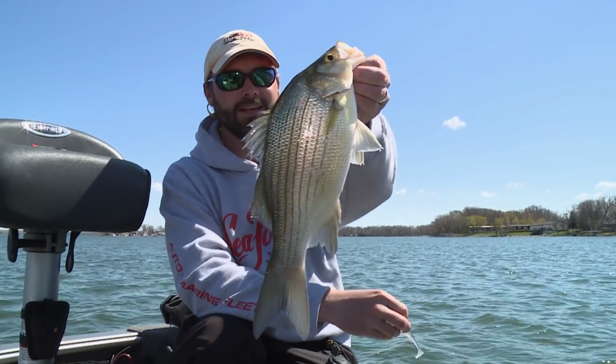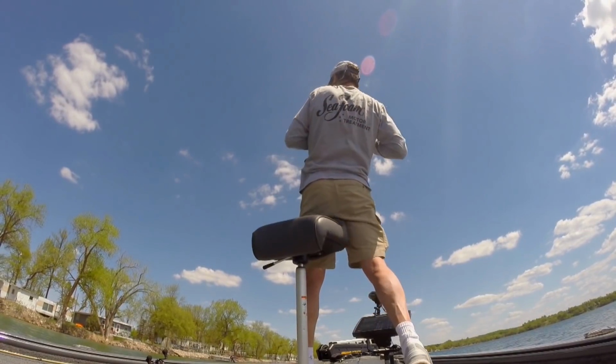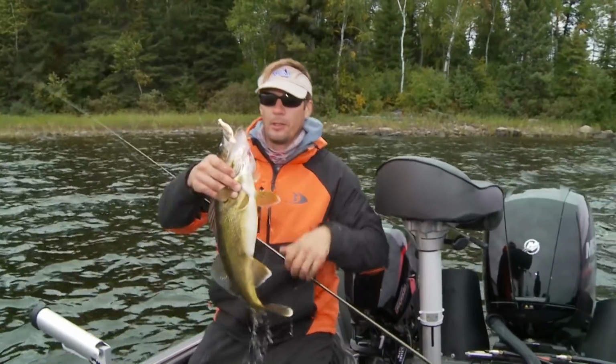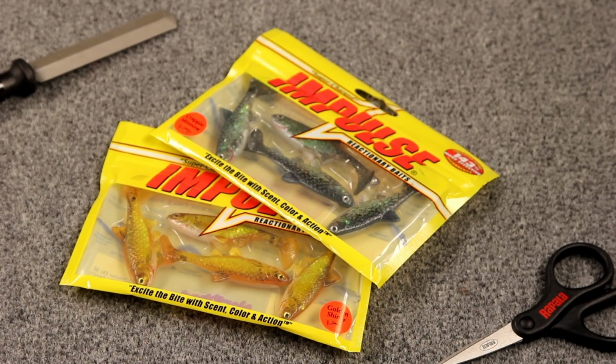They don't care, they just bite it. Goes to show you, it's just a really efficient lure to catch fish. And the thing is, it varies points and times throughout the course of a season. Lake trout, smallmouth bass, walleyes doing this exact same thing with the simple bait, the swim bait.